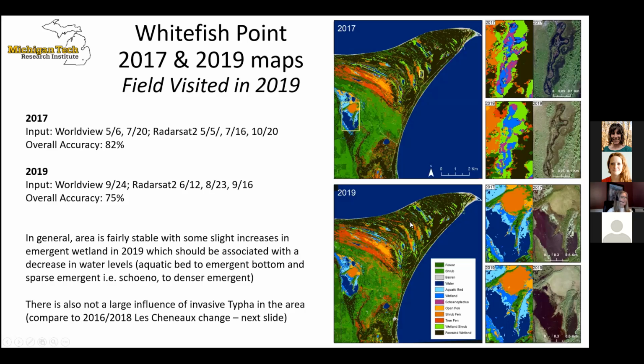vegetation here, we have an increase in denser wetland, which is the blue emergent wetland, in the top one, and a decrease in what's shown here as Schoenoplectus or sparse emergent. So you're really seeing an increase in the density of that, which indicates to me that the water level is dropping. And then also in the bottom one, you have a decrease in the aquatic bed and an increase in emergent, so same kind of thing. The aquatic bed changes to emergent wetland, and the water level is usually going down. But for the most part, there's not a whole lot of change. It's only 2-year difference.